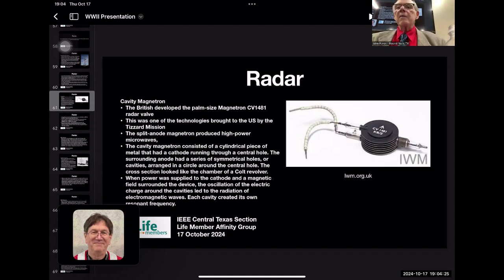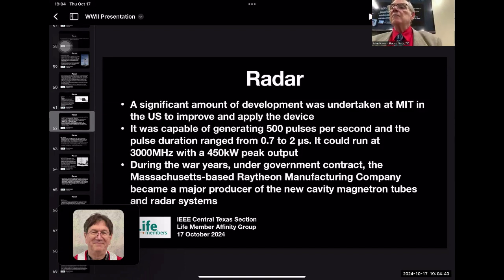I'm not going to read all the details about it, but it was unique in that it used a combination of electrical flow with a magnetic field to generate high power microwaves. These were pulse units, capable of putting out 500 pulses per second, so nearly a continuous signal, at 3,000 megahertz and about 450 kilowatts in terms of peak output.